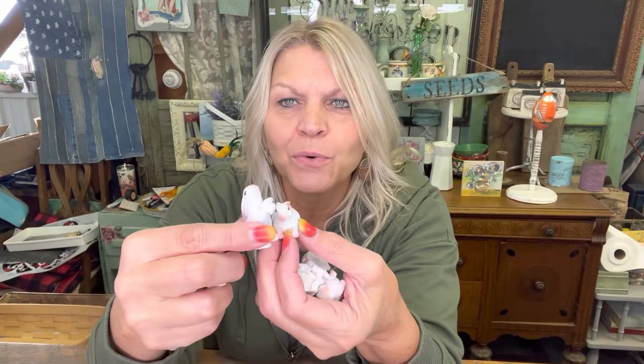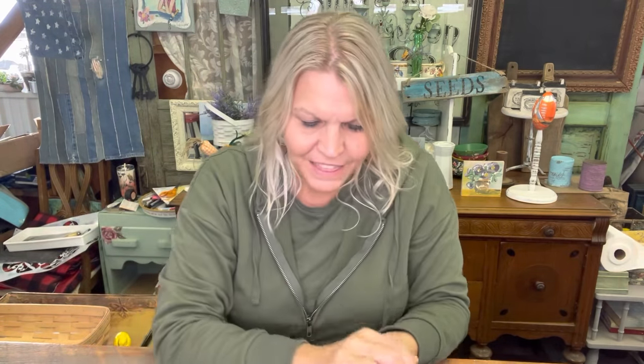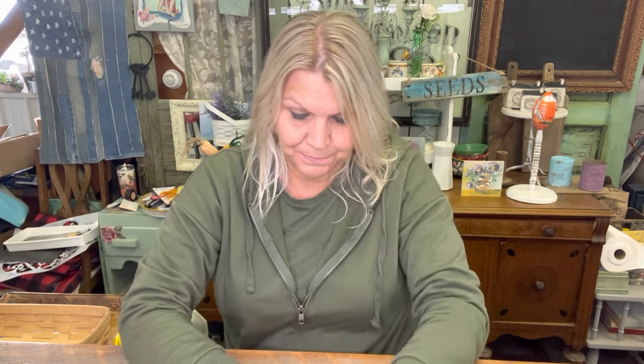And they're so tiny. But they were all in this bag for $1.99. Nine bunnies for $1.99. That's it for my bunnies. That's all the bunnies I have.